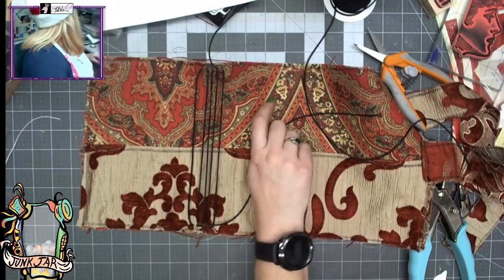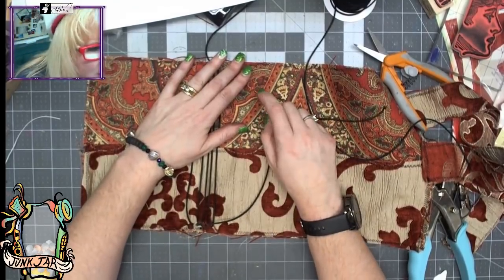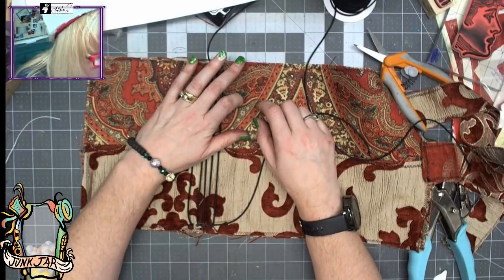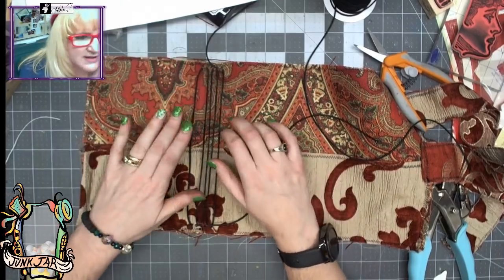Canvas. I've done it also on the apple spice junk journal. I show how I do the same thing on it.